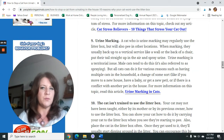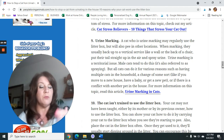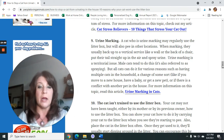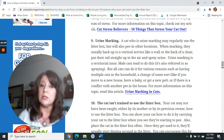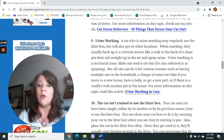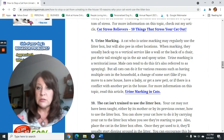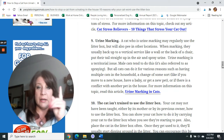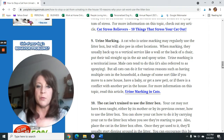Okay. Number nine is urine marking. This is also known as spraying. And it's not just for male unneutered cats. It's most common in a male unneutered cat, but they aren't the only ones that will spray. A cat who is urine marking may regularly use the litter box, but also pee in other locations. When marking, they usually back up to a vertical surface like a wall or the back of a chair. They put their tail straight up in the air and they spray urine. And sometimes their tail will kind of wiggle back and forth while they're spraying.